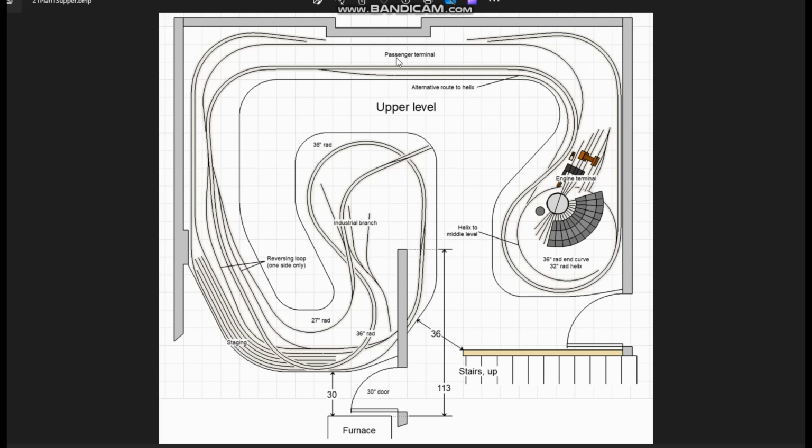Now by the time we've finished developing the passenger terminal with all its auxiliary trackage, it's likely that we're going to end up with a very high track density on this upper deck. So I wanted to keep it minimal on the lower levels.